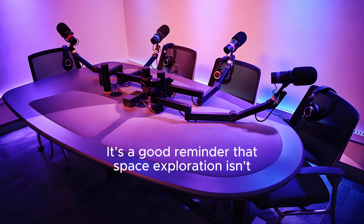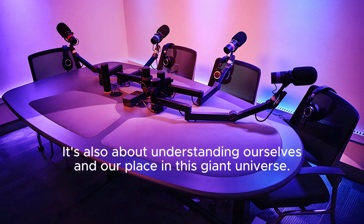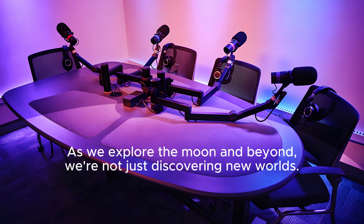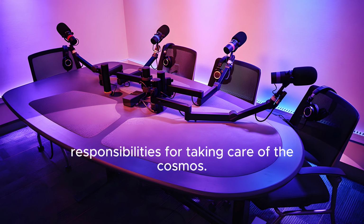That's a great point. It's a good reminder that space exploration isn't just about pushing the limits of technology. It's also about understanding ourselves and our place in this giant universe. Exactly. As we explore the moon and beyond, we're not just discovering new worlds. We're also discovering new things about ourselves, our values, and our responsibilities for taking care of the cosmos.